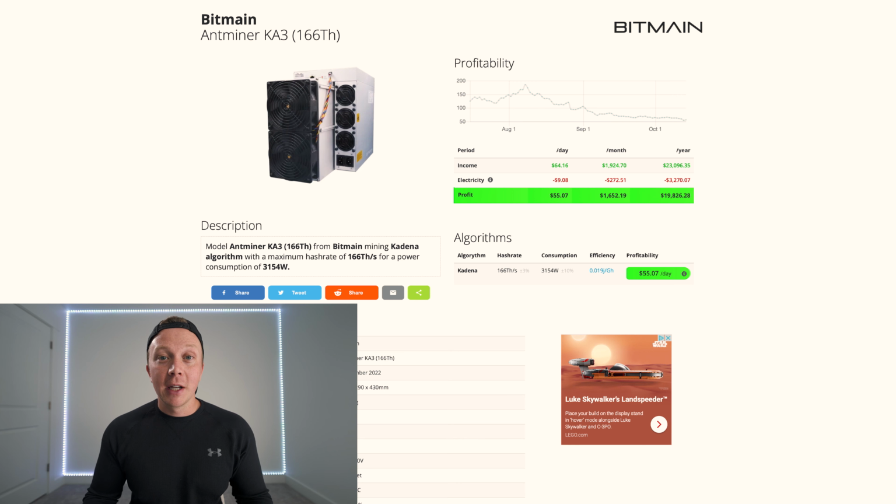First off, we have the Bitmain Antminer KA3. This one is mining at 166 terahash, and this one is mining Kadena. This miner is pulling 3,154 watts. That's a lot of power. That is like running a 4-horsepower engine. Depending on your power rate, this miner can use anywhere from $6 to $9.